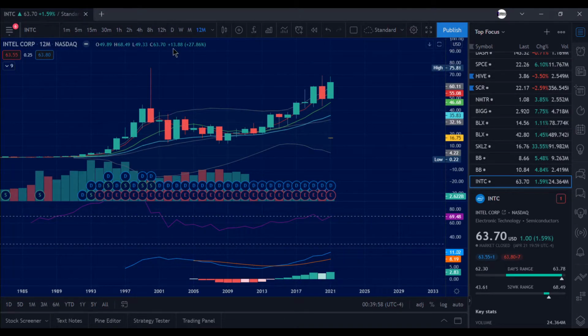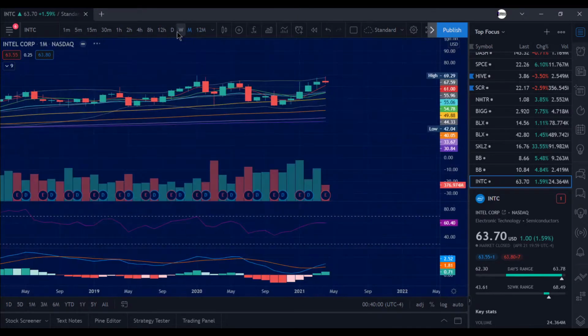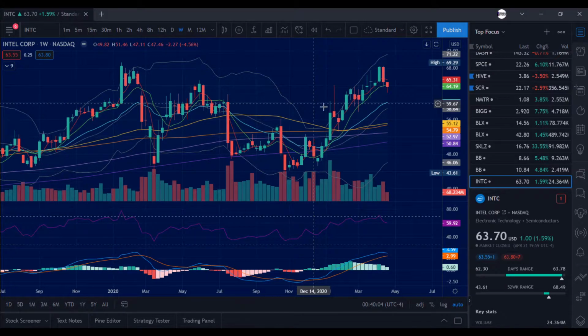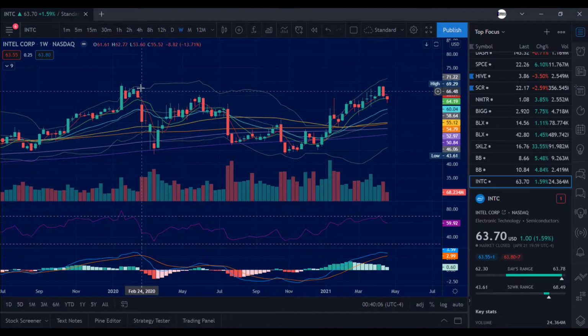it's critical to be looking at a stock on every time frame to really get that full picture. So I do think time frames are really important. And the thing with the time frame is that you're going to see patterns on every time frame. You're going to see a bearish head and shoulders on one time frame, while you might see a bull flag on another time frame.